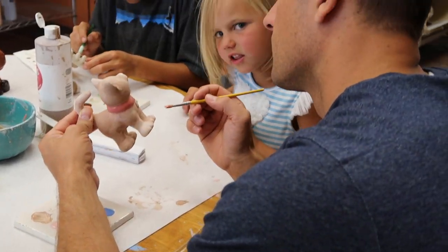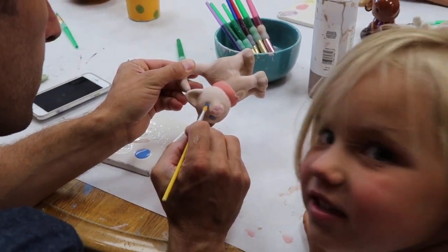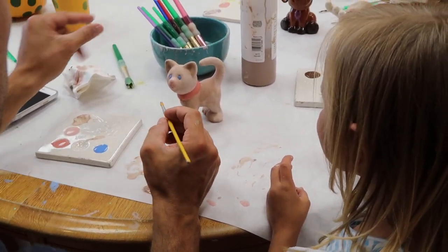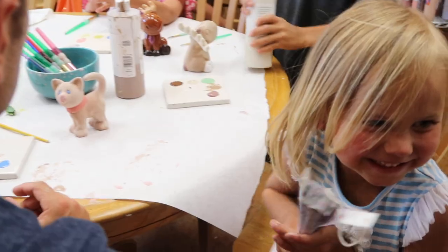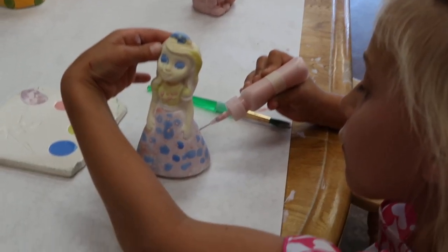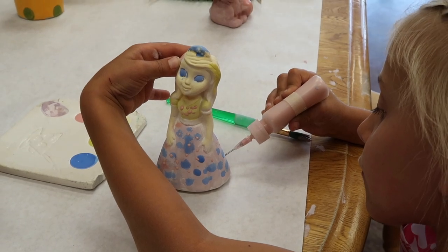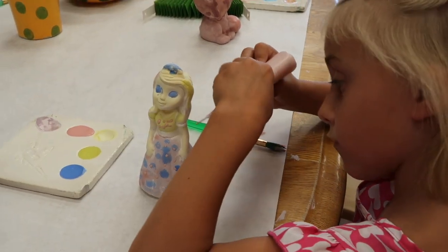Perri, it looks so cute. Corey helped Perri do hers. Perri, it looks beautiful. I can't wait to see that sit on your dresser next to your bed. That was nice of Daddy to help you. Oh, Jaylin, that is beautiful. I love the pink and blue polka dots. So good.